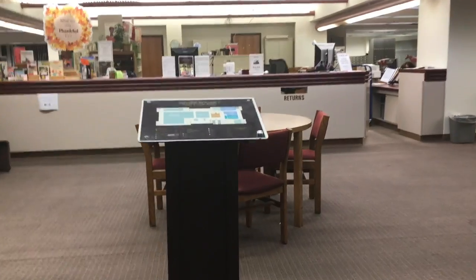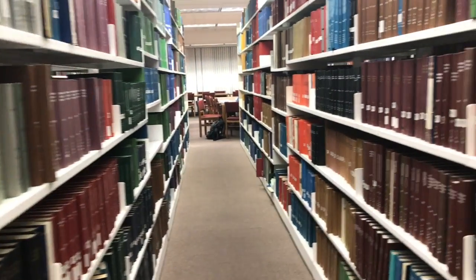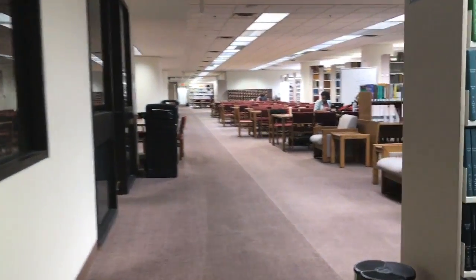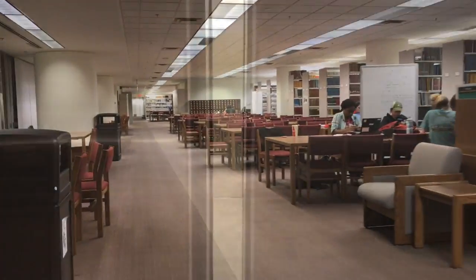Upon entering the third floor, you are greeted with the floor map. Throughout the floor, there are many textbooks and periodicals such as magazines, journals, and newspapers. As you can see along the perimeter, there are study rooms and tables for yourself or for your groups.